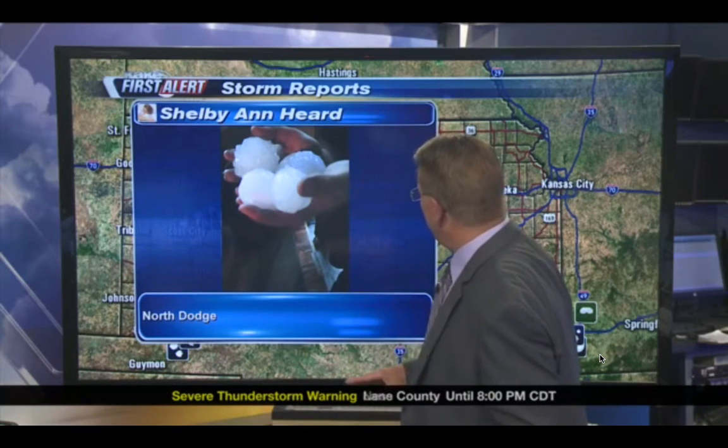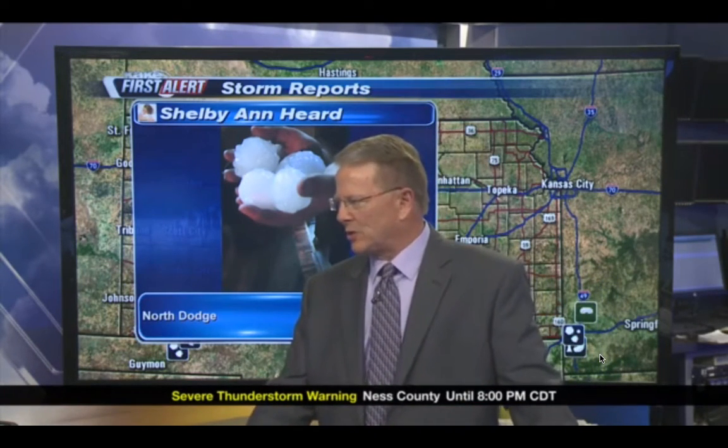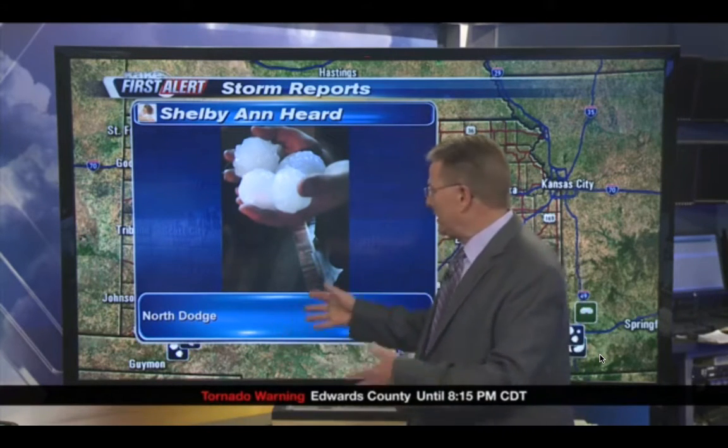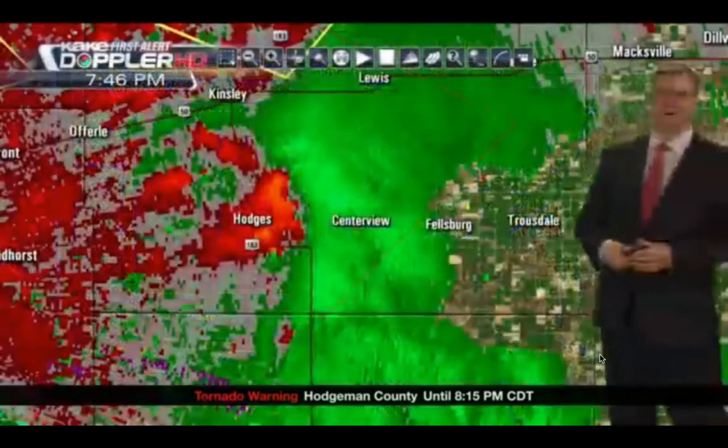So the tornado watch, by the way, is in effect for south central Kansas until 2 o'clock in the morning. So we're probably still going to have that tornado threat even here in the south central portion of the state, which of course does include the Wichita metro area, into the late night hours. And no doubt we'll probably have a threat of this sort of thing as those thunderstorms approach. All right, let's get back over to KAKE's First Alert Doppler HD.